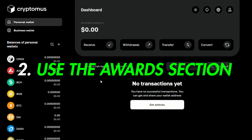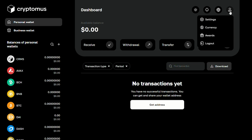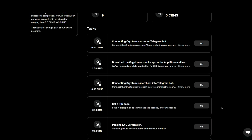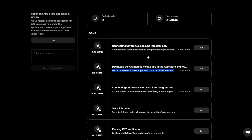Second is to use the awards section. Access the awards section from your profile. To earn CRMS tokens, ensure two-factor authentication is enabled and complete your KYC on Cryptomus. Complete straightforward tasks like downloading the Cryptomus app from the App Store and leaving a review to earn between 0.5 to 3 CRMS tokens per task.